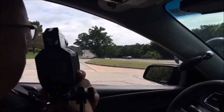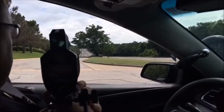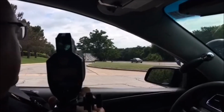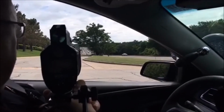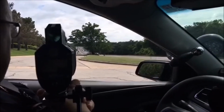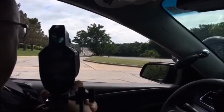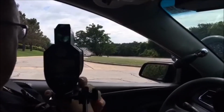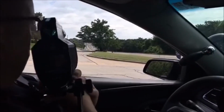The posted speed limit on Lakeshore is 40 miles an hour. We understand that going down a hill you're going to gain momentum. We have tested it and tried it, and I'll tell you, if you keep your foot off the brake, foot off the gas, you're going to gain anywhere from about 8 to 12 miles an hour. However, we typically don't write tickets unless you're doing 60 miles an hour plus, and that is a common ticket that we write on the hill on Lakeshore.